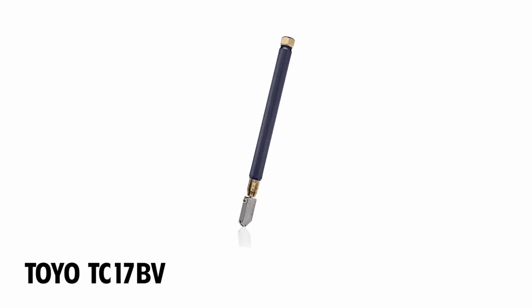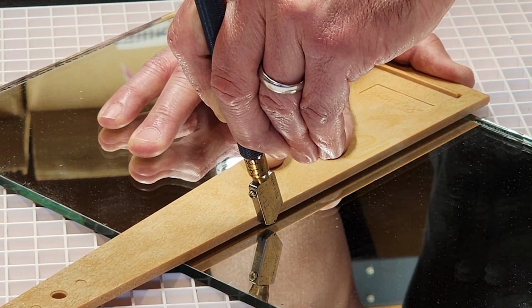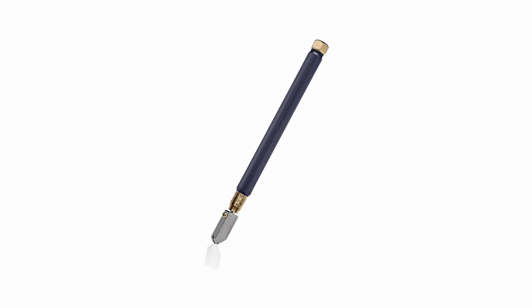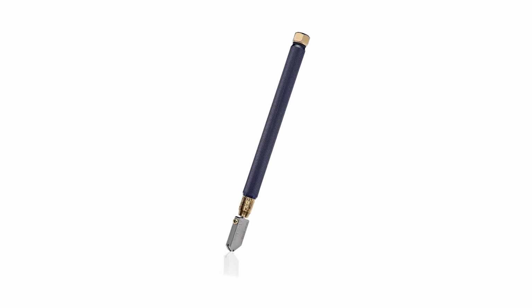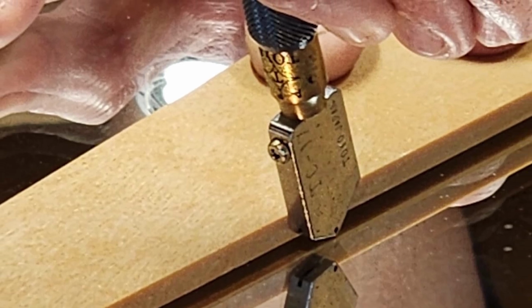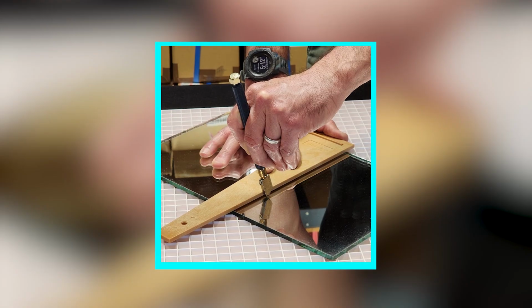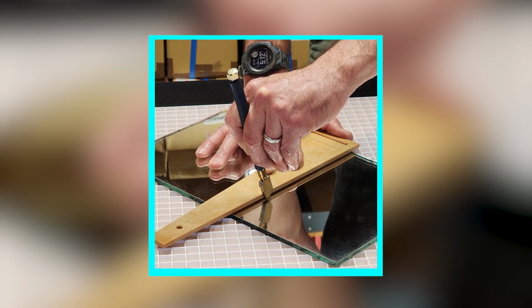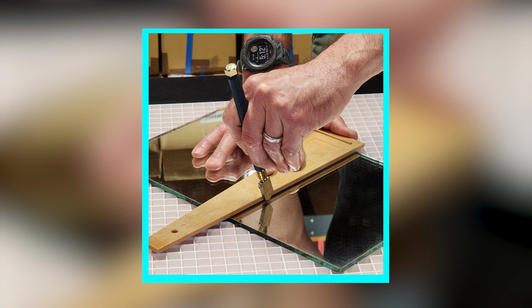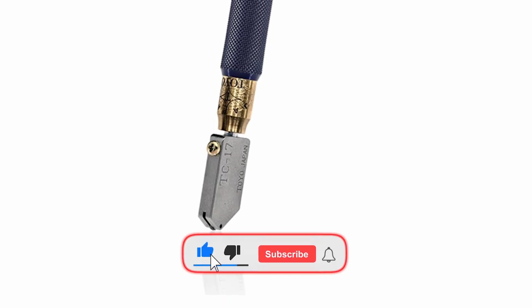Toyo TC17. The Toyo glass cutter stands out as a reliable choice for precision cutting in glasswork. This cutter features a brass handle that doubles as an oil reservoir, ensuring smooth operation with every cut. The wider carbide wheel allows for clean, accurate cuts, making it ideal for straight-line tasks, especially when paired with an L-square. The replaceable cutter heads ensure longevity, allowing you to maintain performance over time.